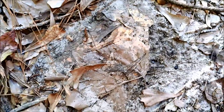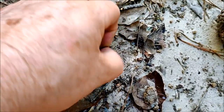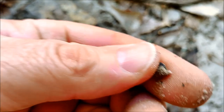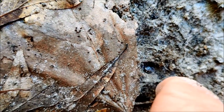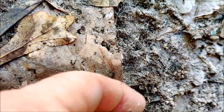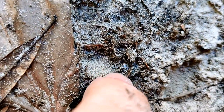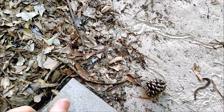Wait, another small earwig. Where did he go? He's lost. I don't know where he went. What's in this little... What is that? I think it's just a seed. But that, my friend, is a small mollusk of the snail family. It's very small. I can barely see it. It's the snail shell. Let us put that rock back.